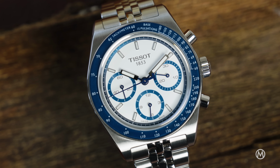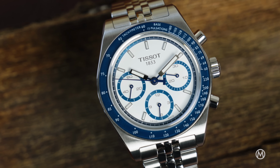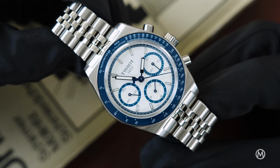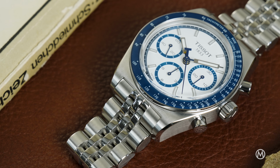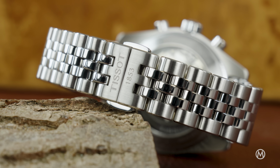To be perfectly honest, I was already quite impressed with the manual PR516 chronograph, and this one looks perhaps even better, despite a slight increase in thickness. In the end, it always comes down to personal preference of course, but the Blue Panda style dial, the practicality of an automatic chronograph, plus the new multi-link bracelet put it over for me big time.